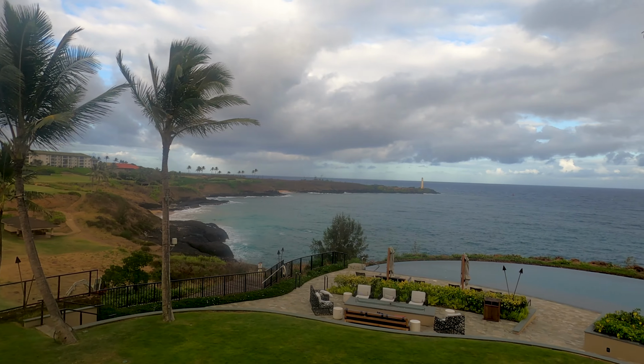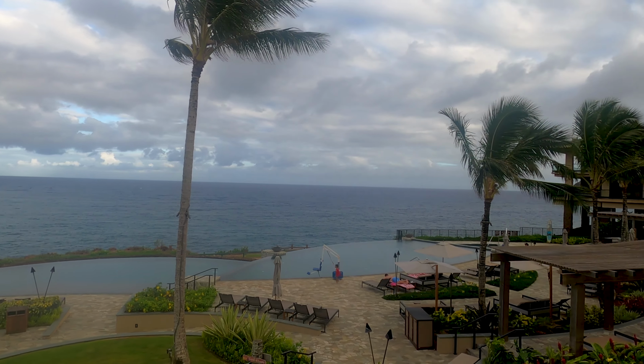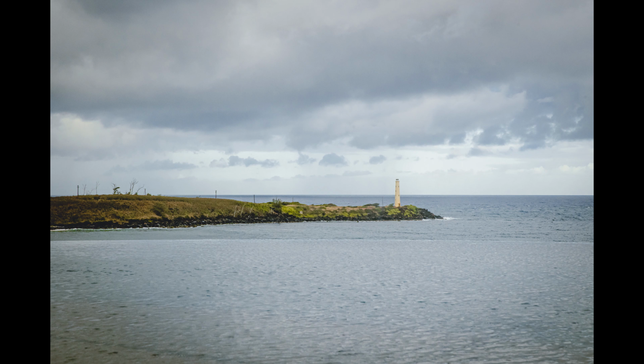After we landed at the airport, I decided to take some pictures nearby. I love this view. I found this beautiful lighthouse, and I love this picture of the plane landing. I think I got some nice images there. All right, to the next stop.